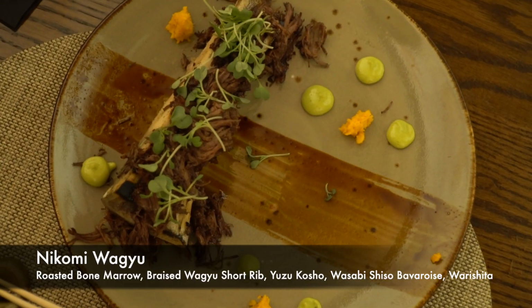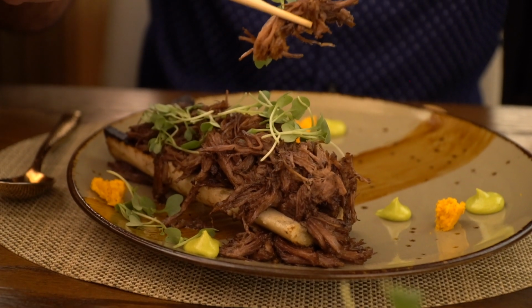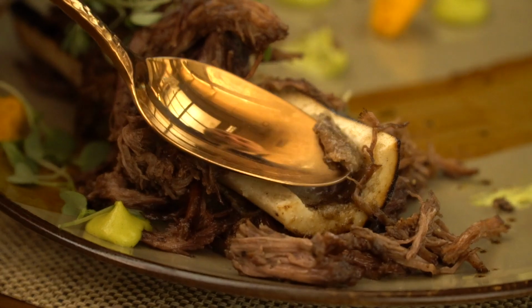We're moving into the next course, and this is the Wagyu Short Rib on top of bone marrow with some unique dips and dressings to accompany it as well. It's pretty good, it's pretty tender, but it definitely requires some of the sauces to bring out the flavors. On its own, it's a little dry, but the sauces make the flavor profile much better. And like I said, the bone marrow is so flavorful, so rich in flavor. That is amazing.